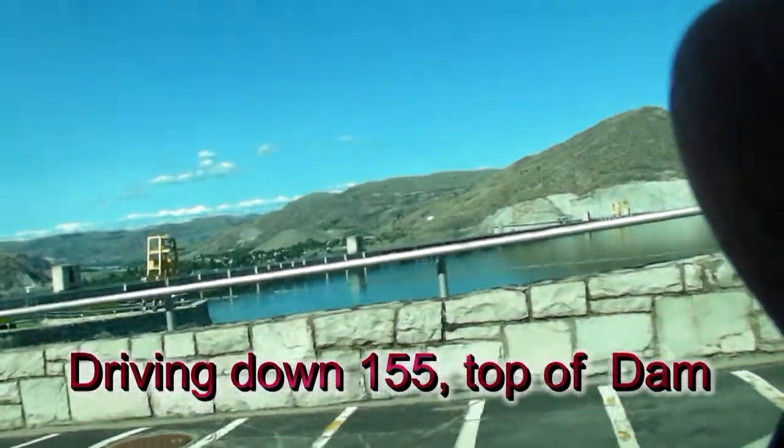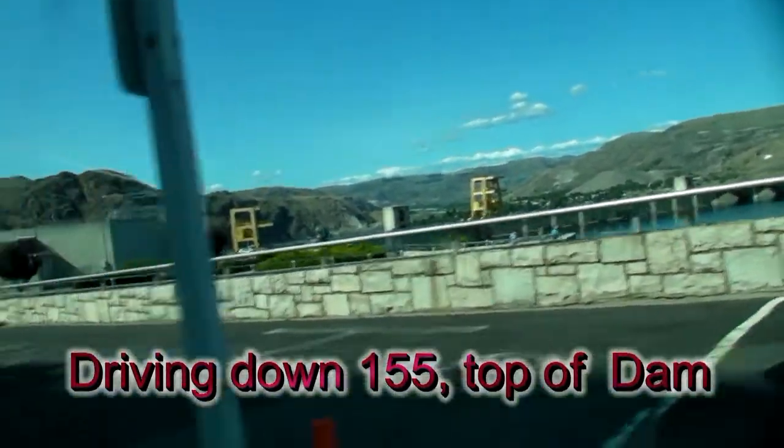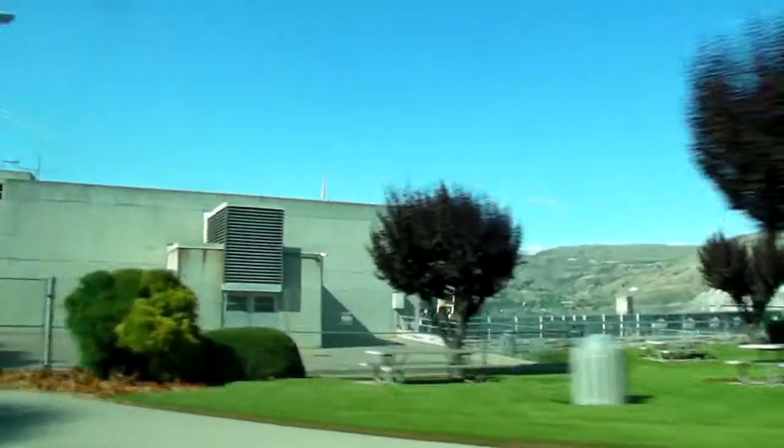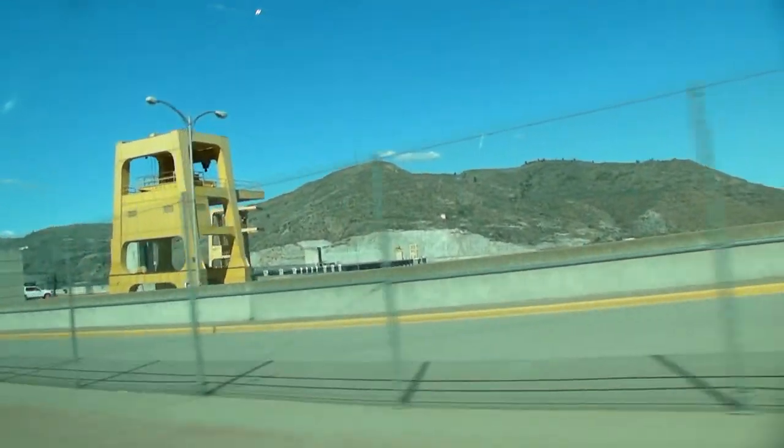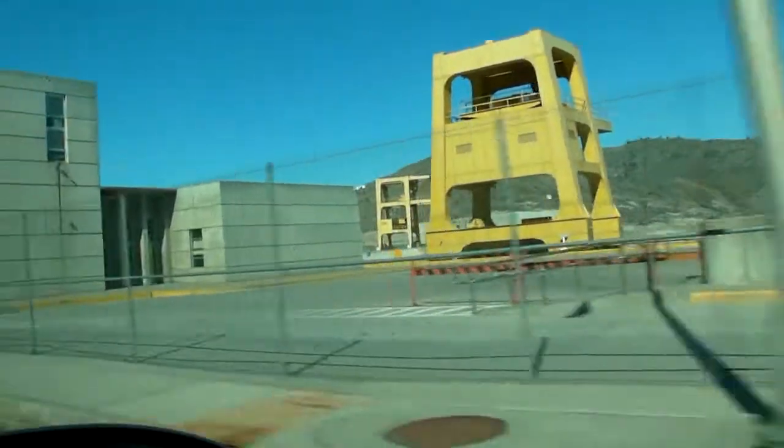Lake side of the dam. Yeah, big cliffs here. This must be some hydroelectric stuff here. Center forward.